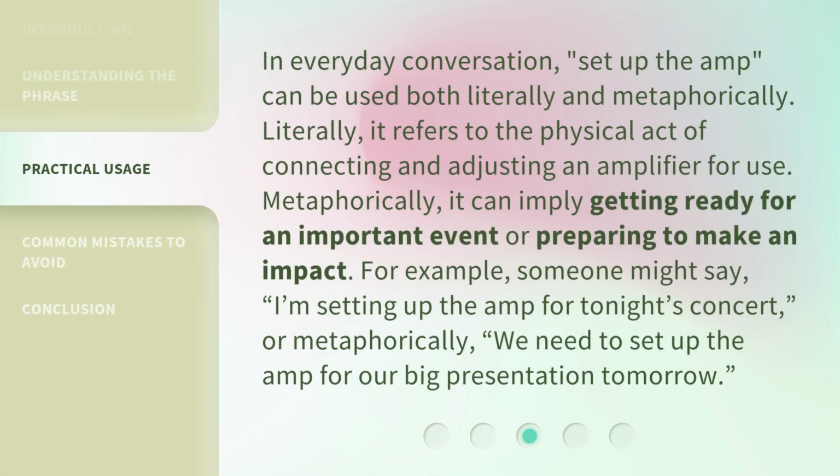In everyday conversation, "set up the amp" can be used both literally and metaphorically. Literally, it refers to the physical act of connecting and adjusting an amplifier for use. Metaphorically, it can imply getting ready for an important event or preparing to make an impact. For example, someone might say, "I'm setting up the amp for tonight's concert." Or metaphorically, "We need to set up the amp for our big presentation tomorrow."